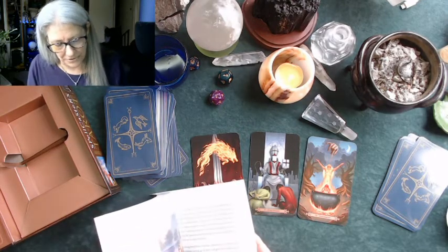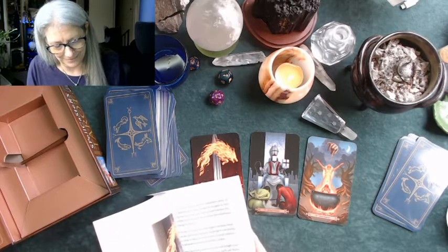Boy, they like big swords in this deck. All right.